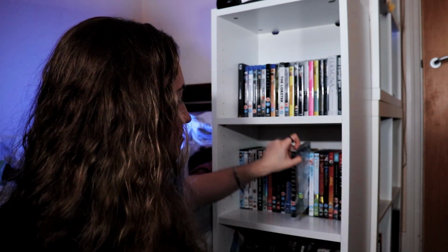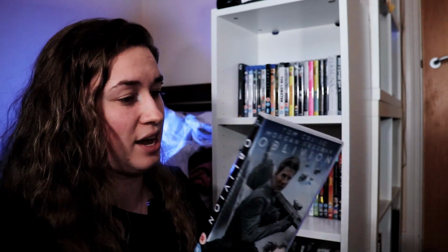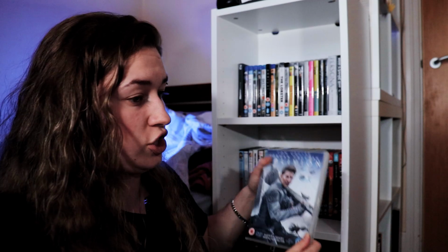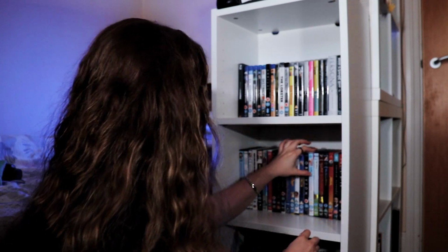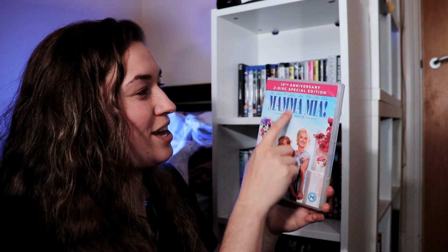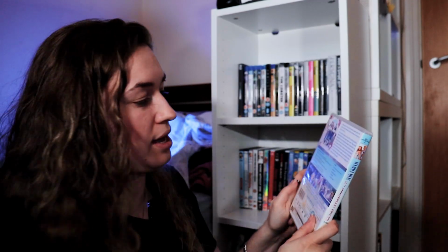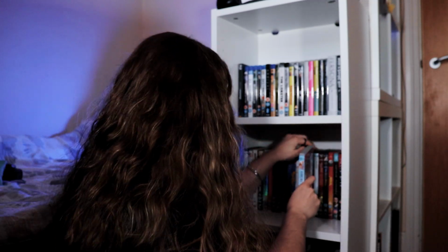Next, we've got Oblivion. I heard it was bad, but picked it up anyways. Haven't seen it yet. I'll probably start watching it and think, what a terrible film. Oh, we've got another one. Mamma Mia, the movie, 10th anniversary special edition. It's a different cover, so I had to get it. Meh. I don't have anything else to say.